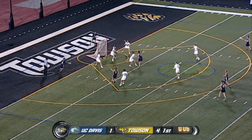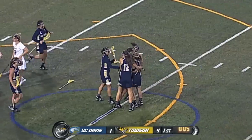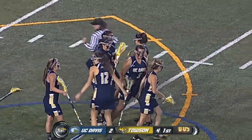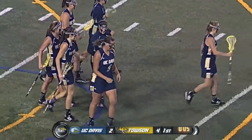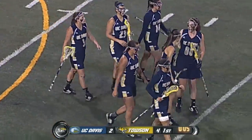UC Davis pass right out in front, turn, shot fired, and a last-second goal for UC Davis before the half. 5 on the clock, and the Aggies get back within 2 on a goal from Melissa Kellen.